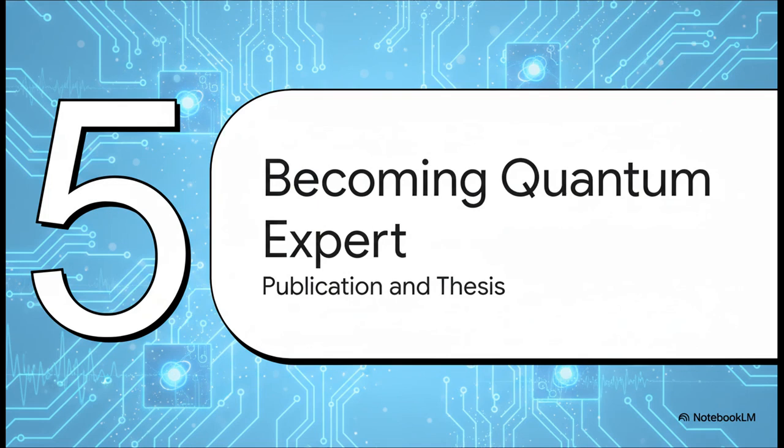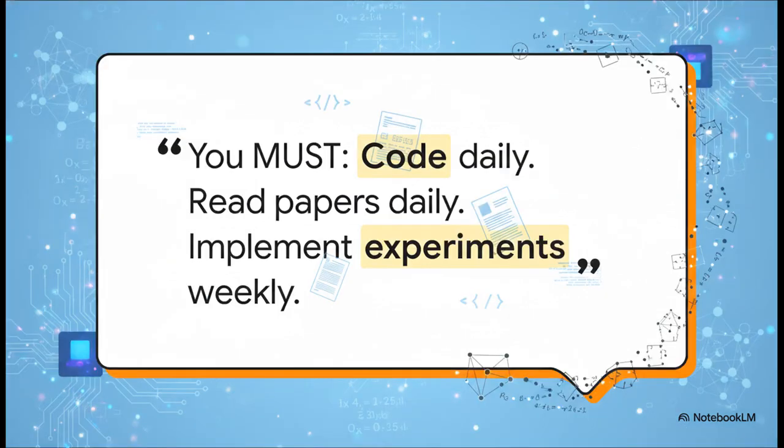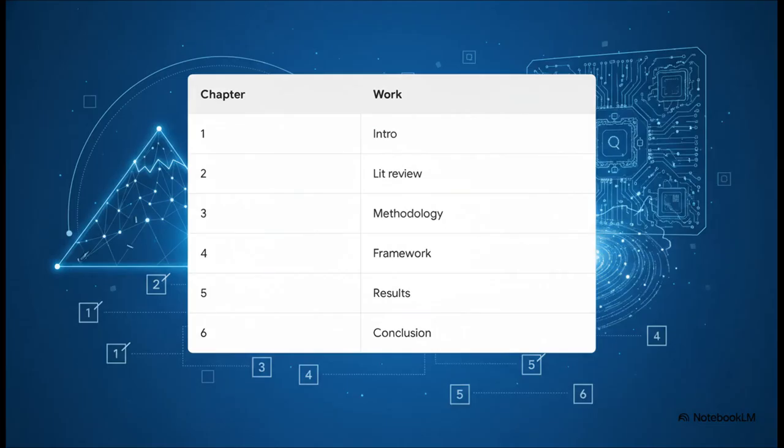Finally, Phase 5, becoming a quantum expert through publication and thesis. You've done the math, you've built the hybrid networks, and you've secured them against attacks on real noisy hardware. The roadmap leaves absolutely zero room for ambiguity here. Quote, you must code daily, read papers daily, write notes daily, implement experiments weekly, publish continuously. There are no shortcuts. Absolute, relentless consistency in these fundamental habits is the only mathematical way to achieve an accelerated 12-month timeline.